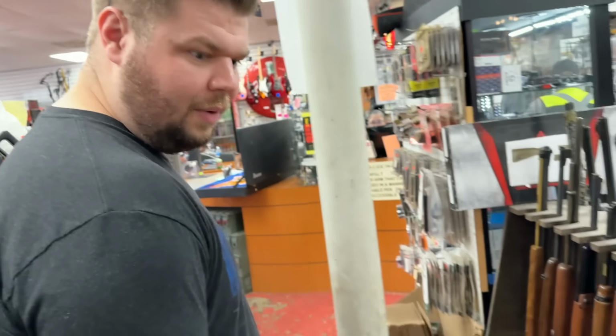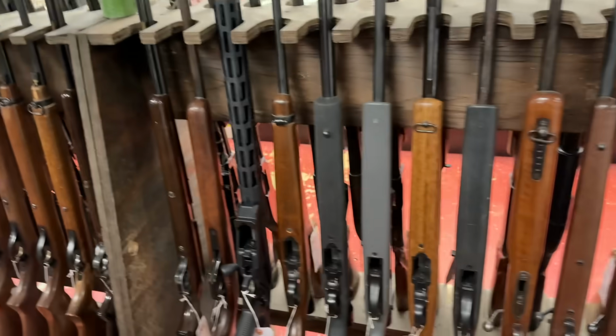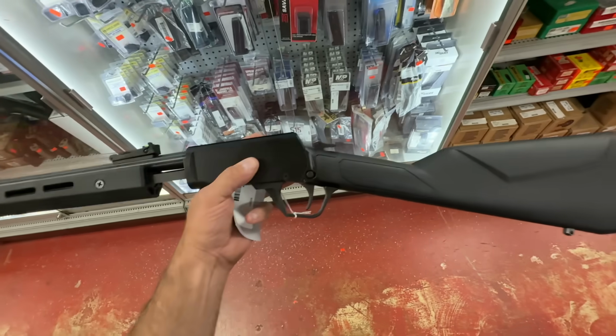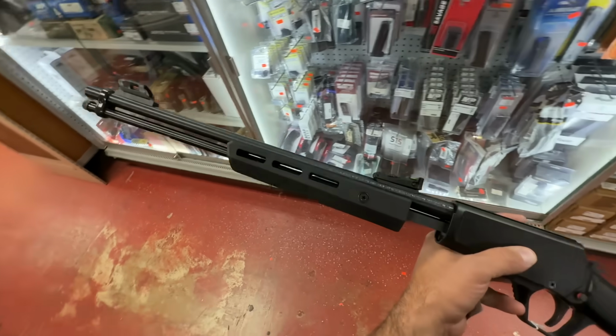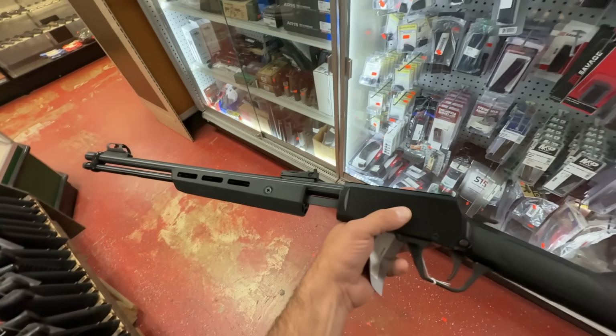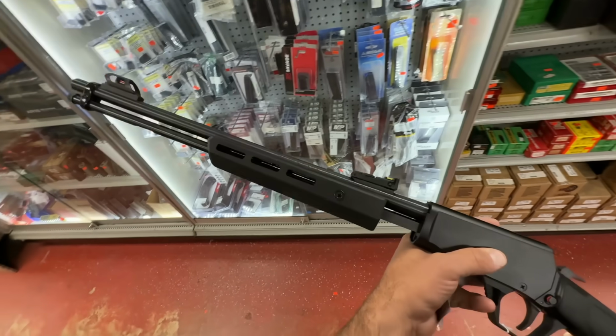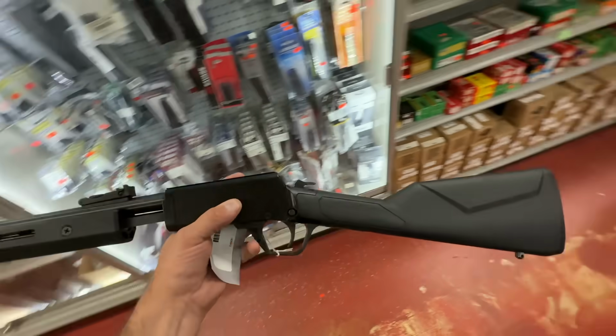Did you find something, Brett? Not quite. A little bit out of the budget. Rossi Gallery, little pump 22, in budget. Pretty awesome option, actually. Love the little Rossi pump 22s. Again, I already have one, so this may not be the right one for me, but definitely a pretty cool little budget find.